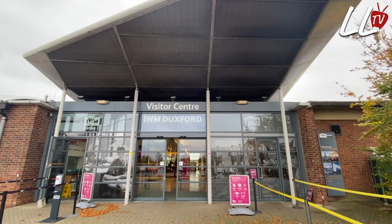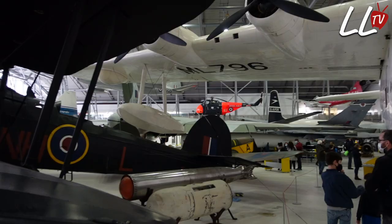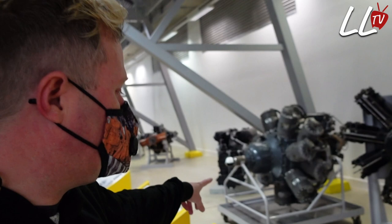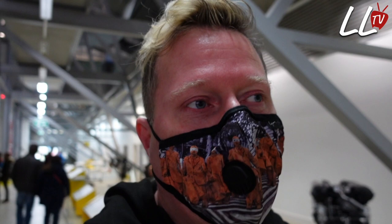Duxford in Cambridgeshire is about an hour's drive from London. It's the largest aviation museum in the UK. So if you like your engines, there's loads to have a look at. We've got Rolls-Royce, we've got Linneys, we've got Jupiter, we've got loads of them. My friend who's a mechanic will like this place.